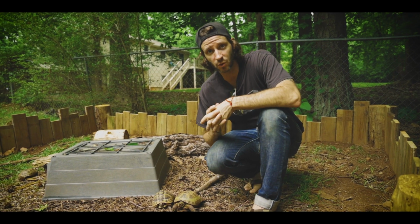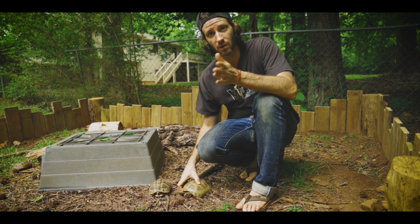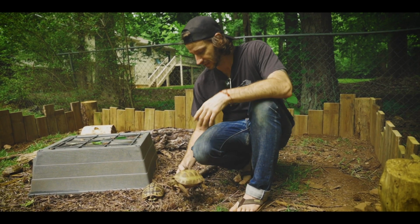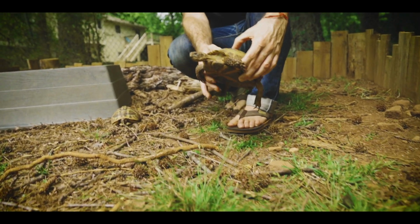Here I have some tortoises from the genus Testudo, and these are tortoises that live in Europe all the way over to Eurasia. And these guys are really neat, and for the most part, all Testudo are small little tortoises.